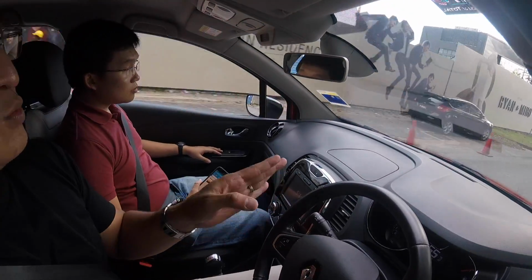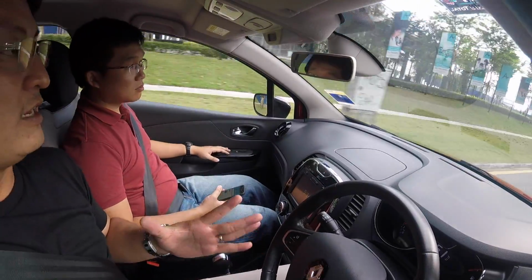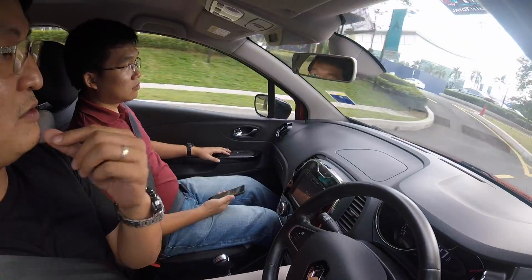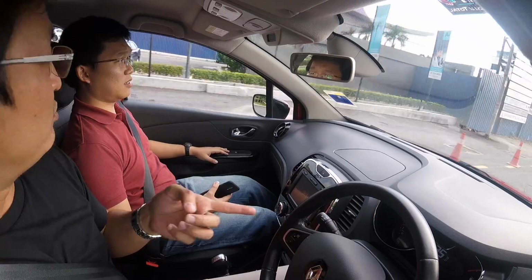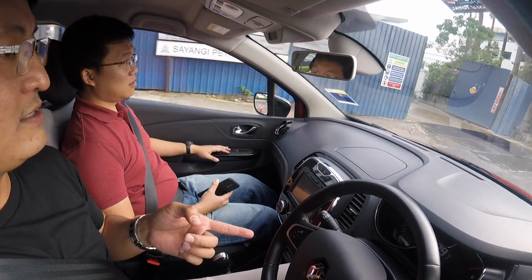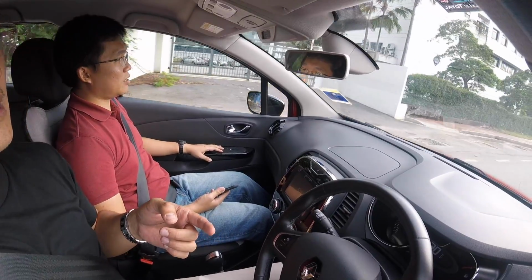So, this car is 109,000. Obviously, you can nego your way to a 5-figure, right? I would think you can, because sometimes they do promo. They were selling it at 99-something like that. I remember that. I think I've seen some of those at shopping complexes before.